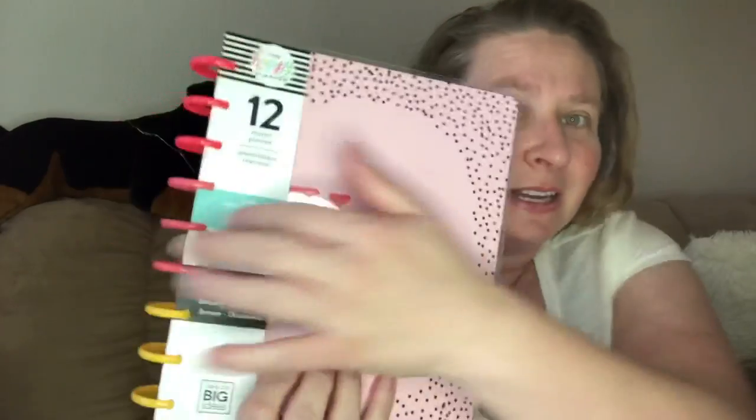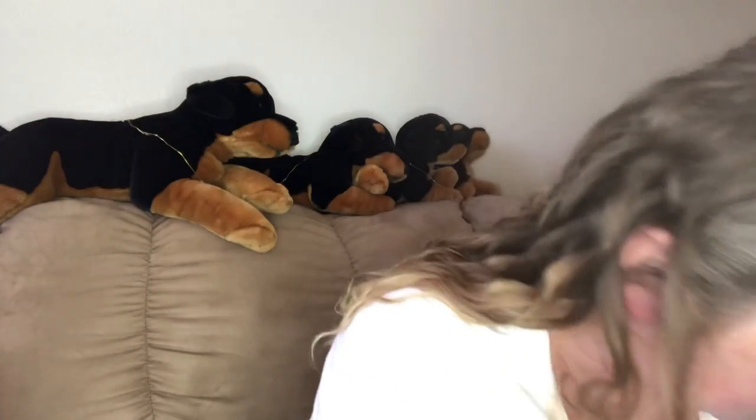Next, I got this 12-month planner. This was 70% off, so it was normally, I believe, $32, and it rang up and I got it for, with change and everything, $9 and something cents. So it's very, very cute. Very happy, and it says yay, and it's pink.